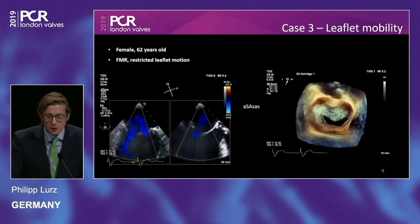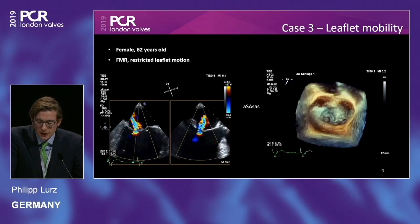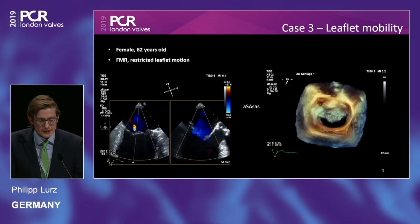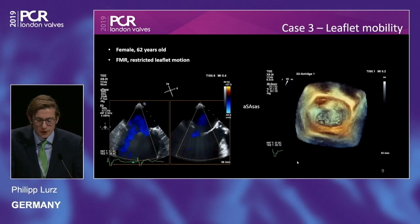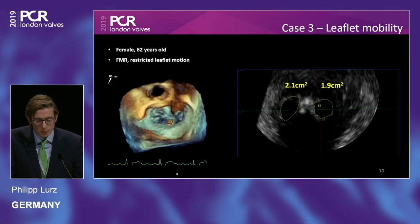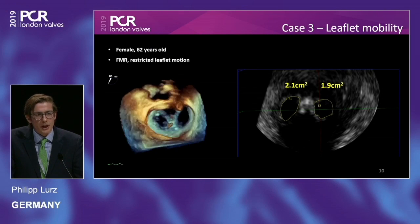Okay, next case. This is not so much about the reduction of MR, but I would like to make the point of leaflet mobility, and we also see that in this case. This is a patient with FMR, again, with some restricted leaflet mobility. And here you can see that we implanted one device, A2P2, and this is the opening area afterwards.